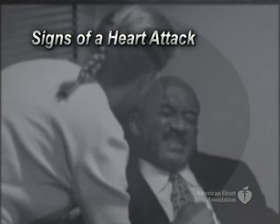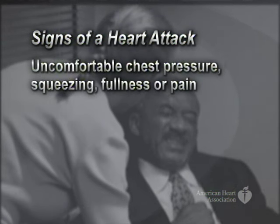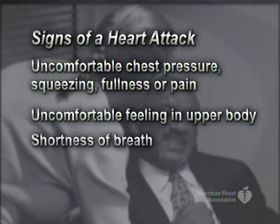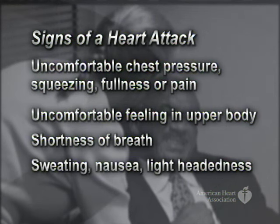Signs of a heart attack may include chest discomfort in the center of the chest that lasts for more than a few minutes, or that goes away and comes back. It can feel like uncomfortable pressure, squeezing, fullness, or pain. The uncomfortable feeling may be in other areas of the upper body, such as one or both arms, the back, neck, jaw, or stomach. Shortness of breath. Other signs may include cold sweat, nausea, or lightheadedness. The uncomfortable feeling of a heart attack is usually in the chest and may involve either one or both arms, the neck, the jaw, or the back between the shoulder blades.